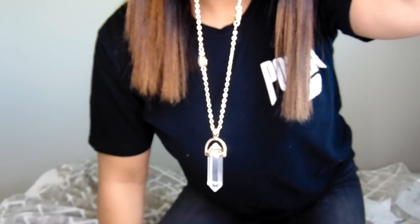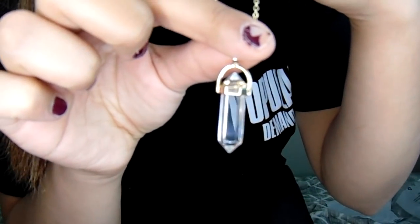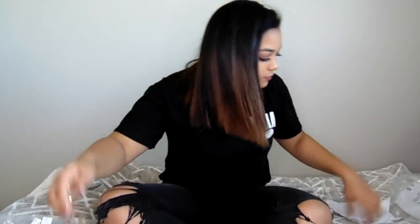This is what it looks like. I'm trying to make it look. It's cute. Okay, it's long. Okay, that's cute. Ooh, I'm hypnotizing you guys. Just kidding. That's cute. I mean, it looks like it's from the dollar store. But it's cute. And that was $5.99. But I didn't pay $5.99. And I wouldn't pay $5.99 for this. I'd pay $2 for it, which I probably did.